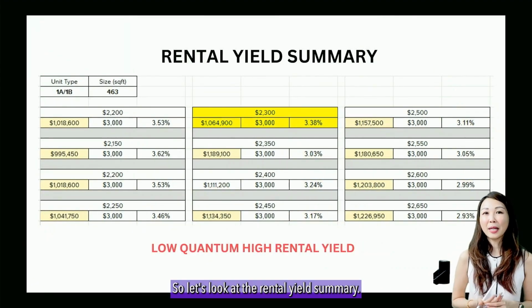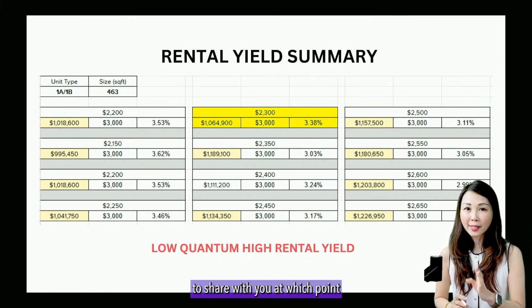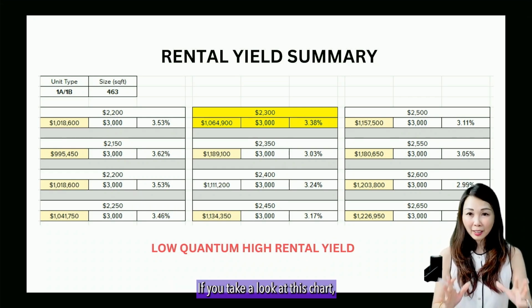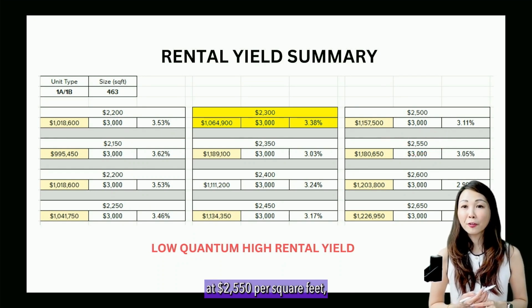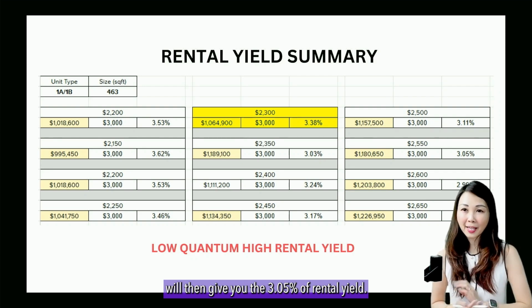So let's look at the rental yield summary. I'm still going to use 3,000 on a very conservative note to share with you at which point in our one-bedder will you start realizing your rental yield may be lesser than 3. If you take a look at this chart, you may realize that anything that is at 2,550 per square feet, which will amount to an entry price of 1.18 million, will then give you the 3.05% of rental yield.